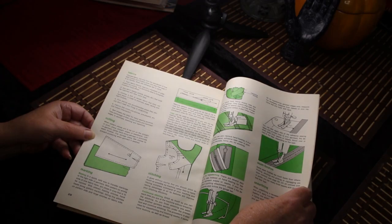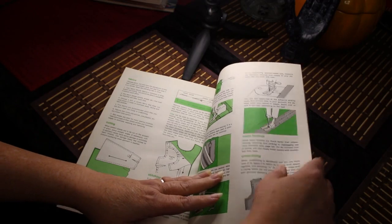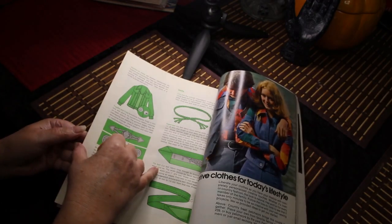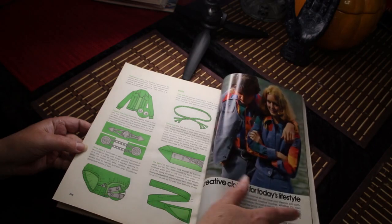Yeah, so it's giving you tips on marking, cutting, stitching, top stitching, tacking. Very cool.